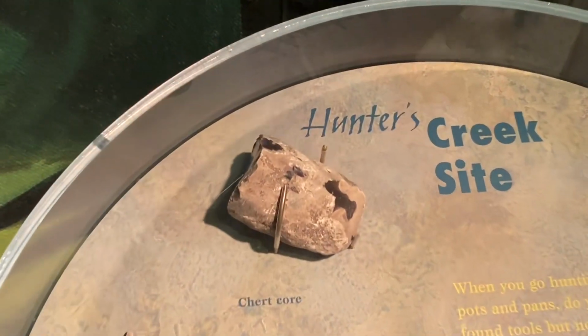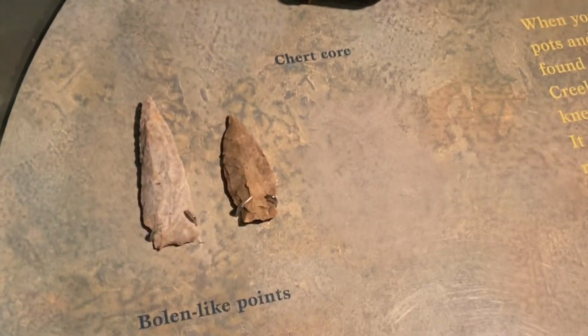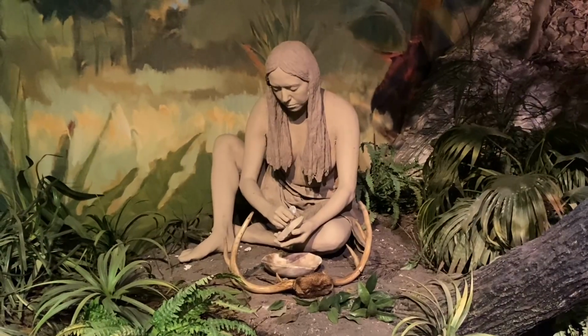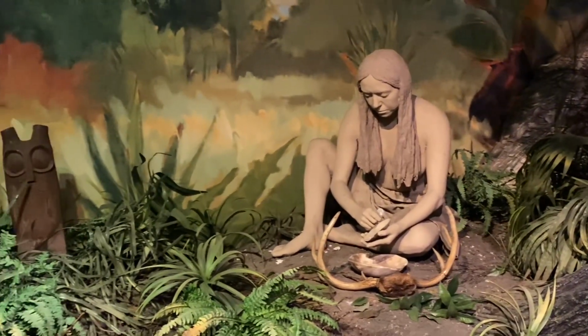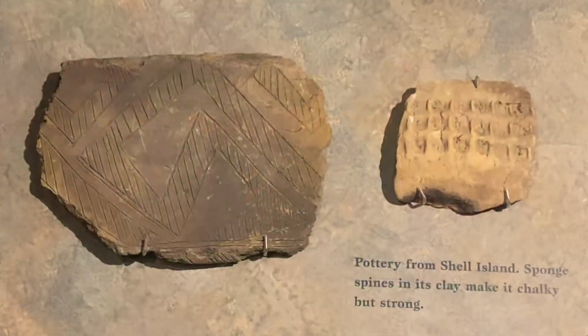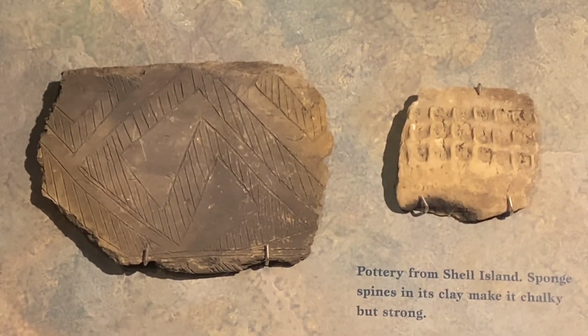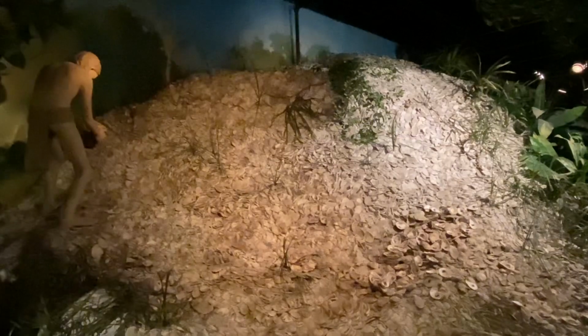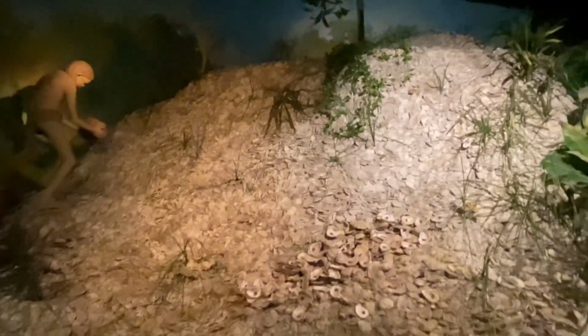Some artifacts from the Hunter's Creek site. And a replica of an owl totem on the left. These pottery samples are from Shell Island. This is a replica of a shell mound using oyster shells and just piled on top for hundreds of years. And there's many examples of this throughout Florida. Turtle Mound probably being the largest shell mound in the world.